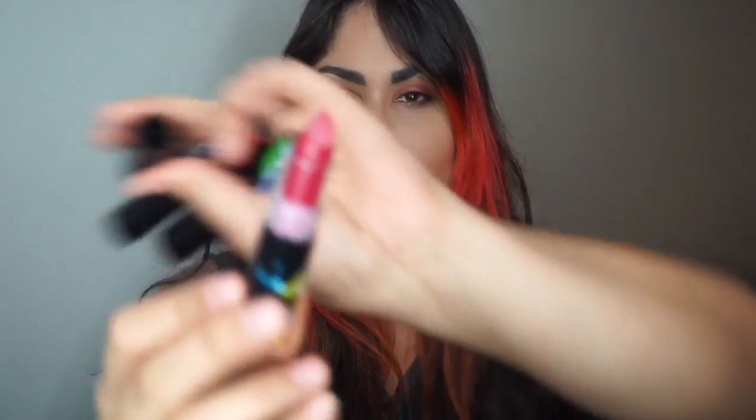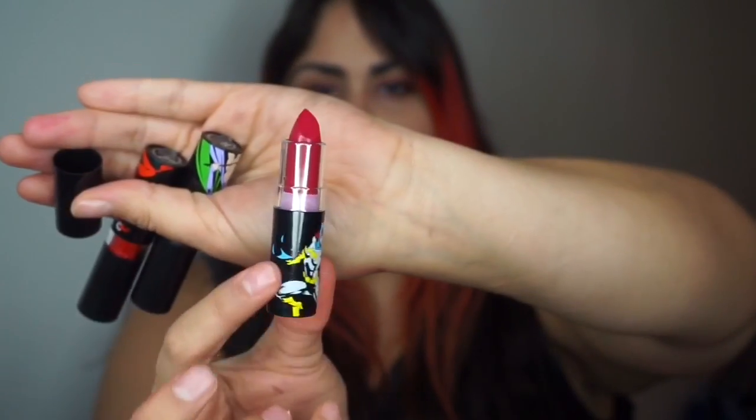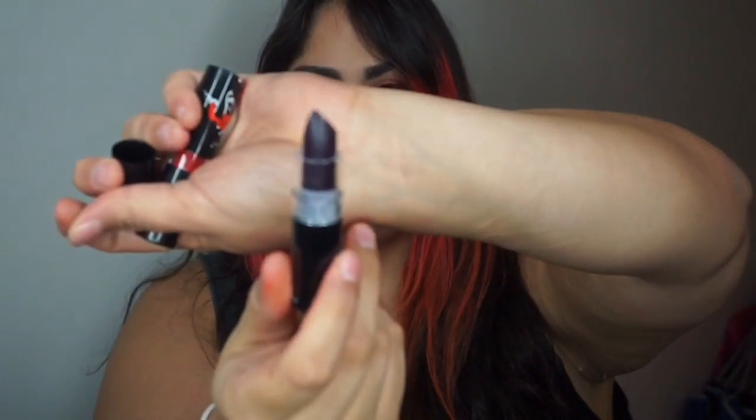Other thing that I totally forgot to mention is that each lady has her own individual lipstick, and for Batgirl, we have Crime Fighter, which is a red lipstick, but it's got a little bit of a pinky red, and it features Batgirl right on the tube itself. So it's not a paper, it's not anything, it's actually on there. Then we have the Catwoman, and this is Feline Fatale, and this is a beautiful dark purple shade, very dramatic.